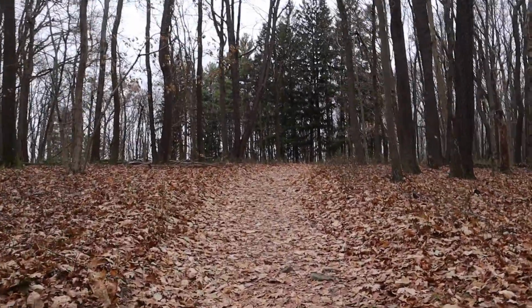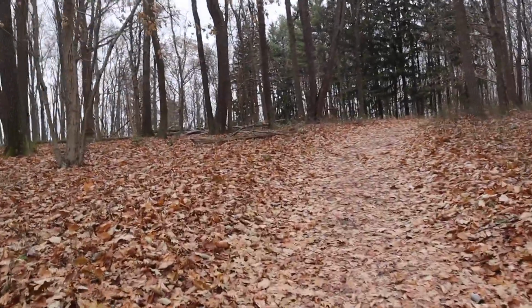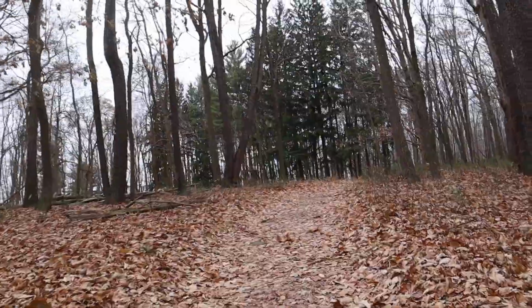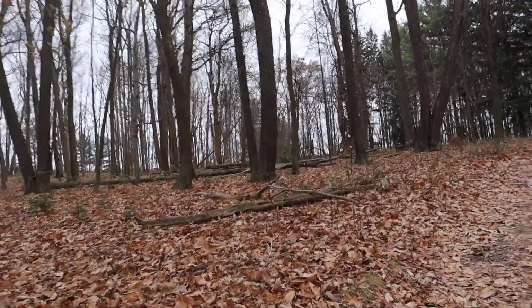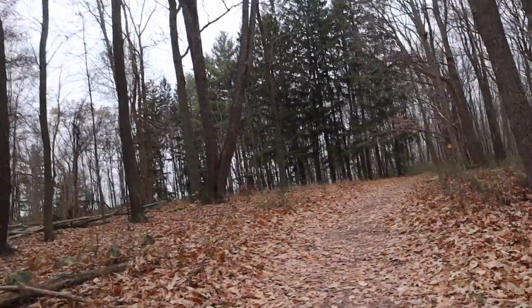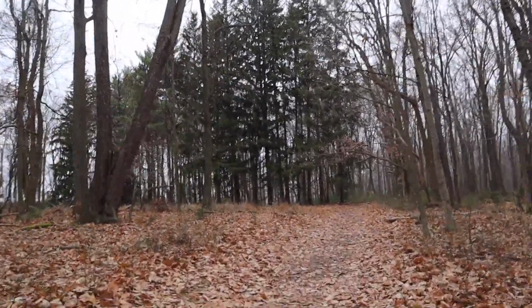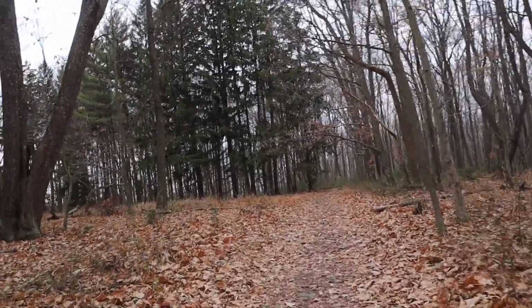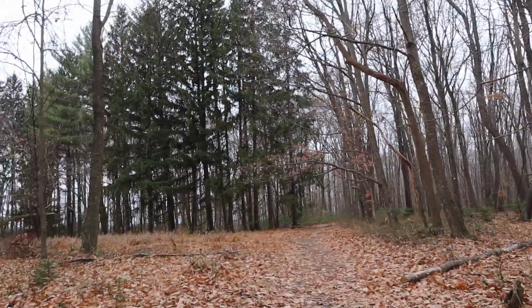Still following these gray markings, but now it kind of feels like we're going the right direction. Just a few minutes ago, it felt like we were going a different direction, the way the trail was taking us. But now I'm feeling a little bit more comfortable, a little bit safer, like we're going the right direction. So hopefully this is the right way, and we continue on with this 4.5 mile trail and continue enjoying our day out here.